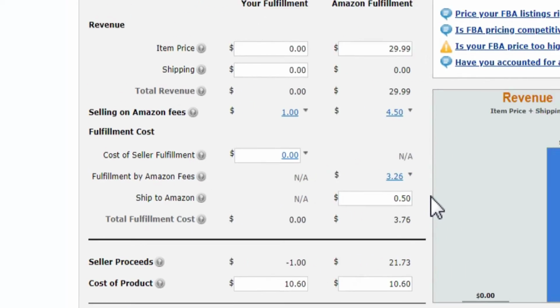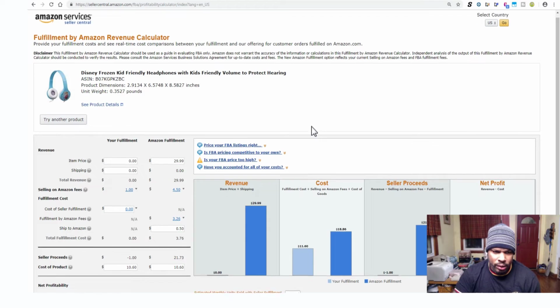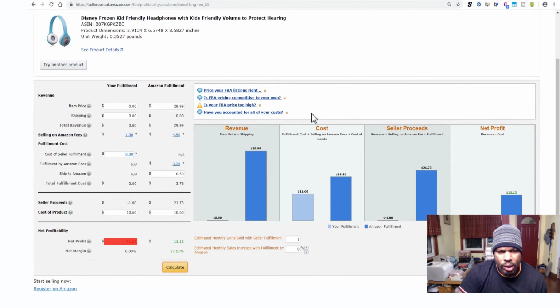I think I cleaned them out, but that's okay, because then I will go to another Big Lots. I think we got another one in the area. That's the way you do this when it comes to retail arbitrage. All right. So I think we did okay with that one.